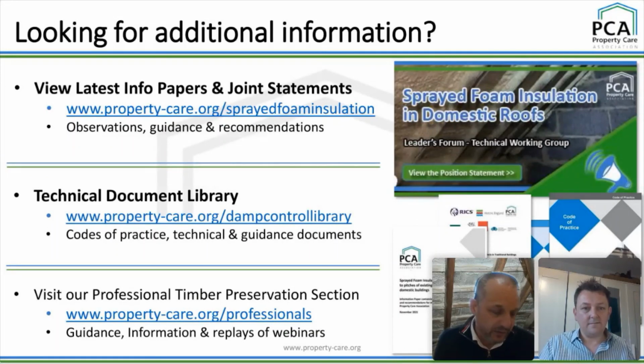But we will have more on this. Everything that we've produced is all open access. Everything that we will produce will be open access. There will be more if there is more to learn. We're committed to being able to provide useful information to members. And as I say, if anybody else takes any benefit from that, then that's fine.